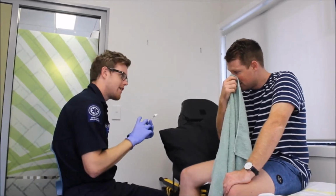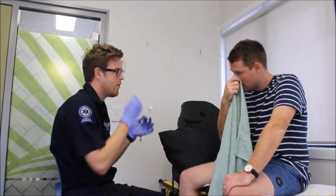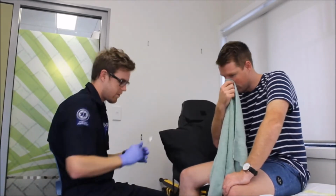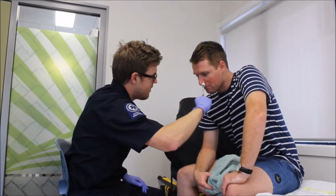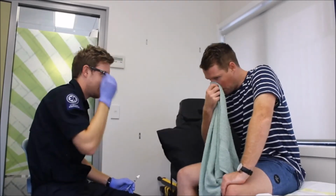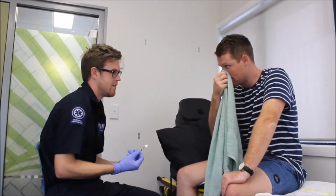When I push then I'll get you to sniff, but before, while we're getting everything ready, I want you to blow out, and then I'll put it in, and I'll go 3, 2, 1, sniff. Okay, cool. Got it. Right here, and then I'm going to get you to sniff. So 3, 2, 1, sniff. There we go, and then place the pressure back on there. So it can taste a bit funny, but we'll keep that pressure on there for another 15 minutes and reassess.